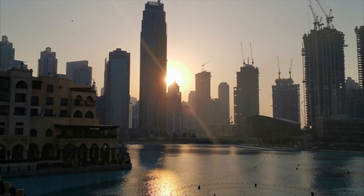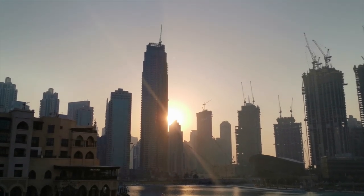Good friends. The sun is going down. It's 5 o'clock. The fountain show will start playing at 6. So there is a fountain show actually every day from 6 p.m. till 11 p.m. every half an hour. And in the afternoon, there are 2 performances at 1 o'clock and at 1:30 p.m.